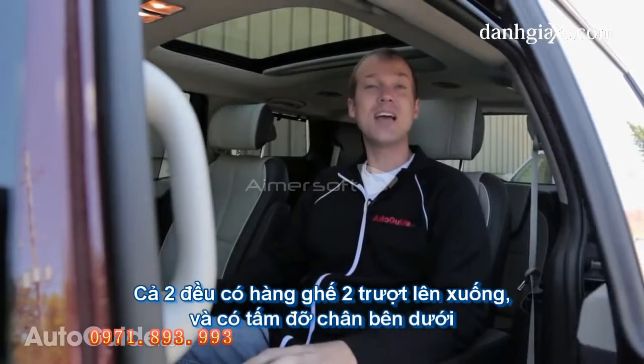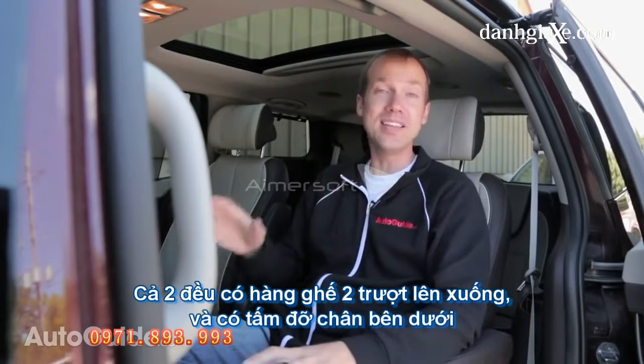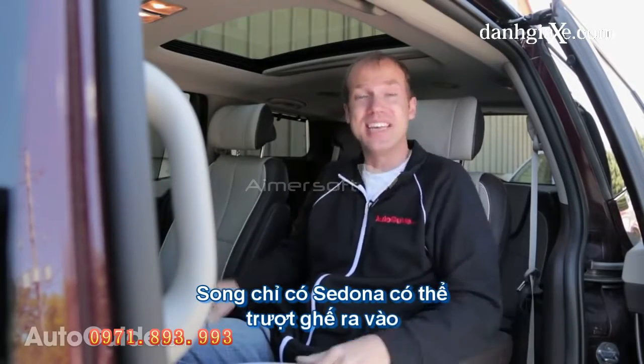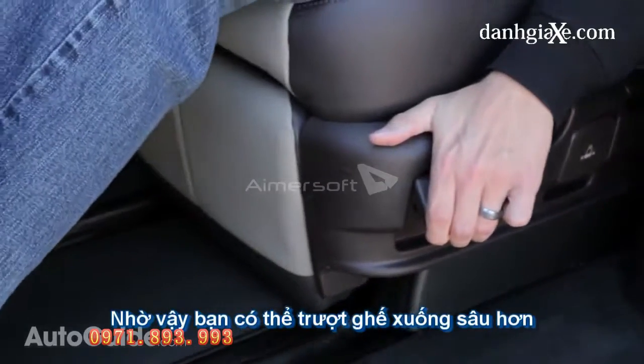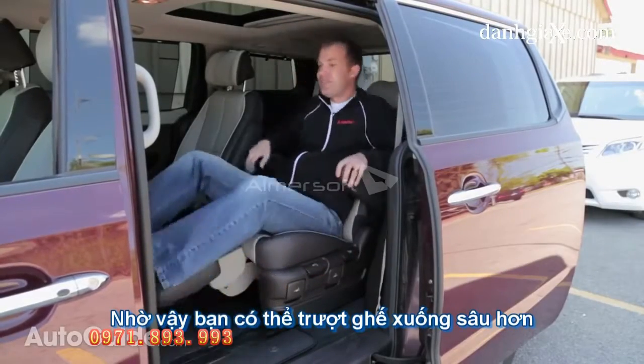Like the Sienna, the Sedona has a seat that can slide back and forth as well as a flip-out footrest. But unlike the Sienna, the Sedona can also slide side to side, and the armrest can be tilted down. It allows you to do this. There's less legroom back here though than the Sienna, and headroom is a bit tight.